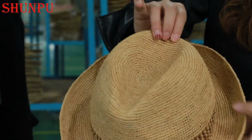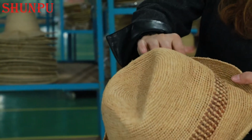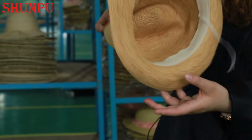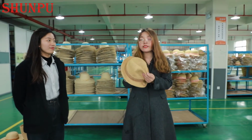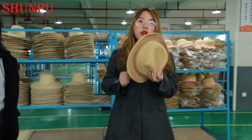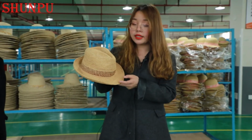And at this place, we have used dyed raffia. Look at this place. And this is the inside. This hat, we also call it a lovely hat, and a lot of customers choose this hat as a gift for the boyfriend or the girlfriend because this hat has a very beautiful meaning. It means love.